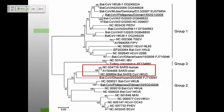We've looked at some of these trees before, but it bears going over again. The horizontal distance between different sequences, or different names, is proportional to the number of sequence differences. If you have a vertical line, like between these two, SARS in human and SARS in civet cat, that means these two sequences are identical to each other. Here there's a slight difference because you've got this horizontal line between the bat virus. And the further back you go, the more and more differences there are.